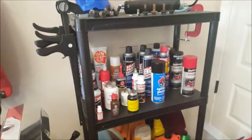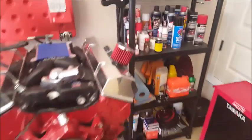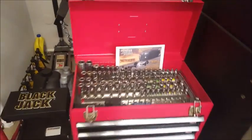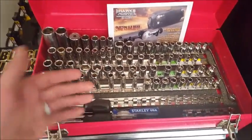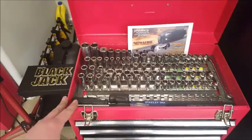This is still all the same, all my parts cleaners and stuff that I use for rebuilding engines and stuff like that. So that's my project right now. Moving on over here, nothing's really changed over here. Still really cheap screwdrivers. This is like my to-go box in case somebody breaks down and they need some help.